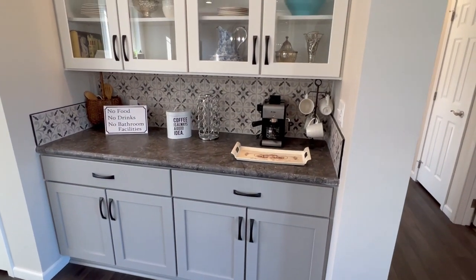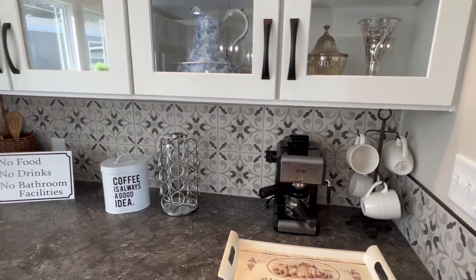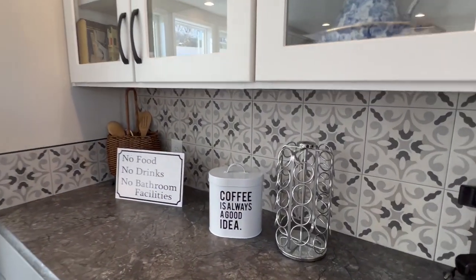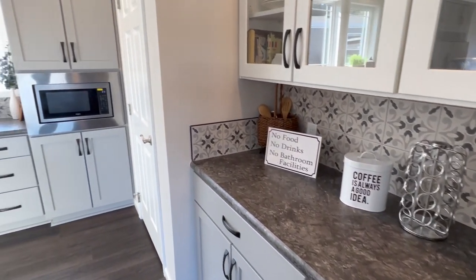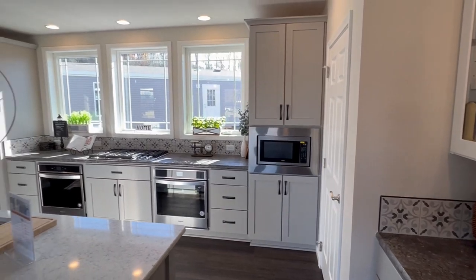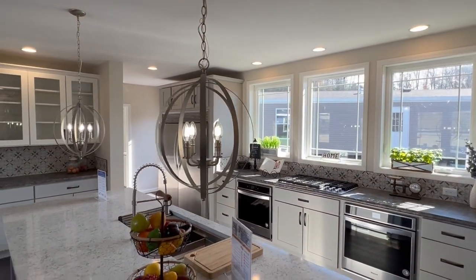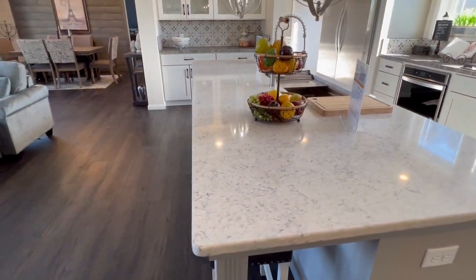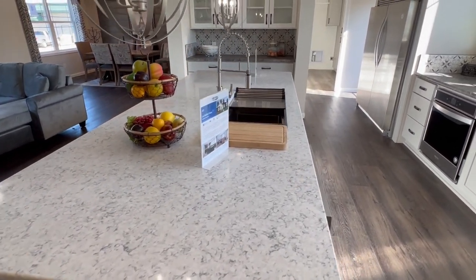Two different colored cabinets, and what I love about this home is this backsplash. It's very, very nice. Caitlin, if you're watching, I feel like you like this as well. And we have different countertops right here on this island. Look, more light fixtures that are just beautiful. This is quartz.